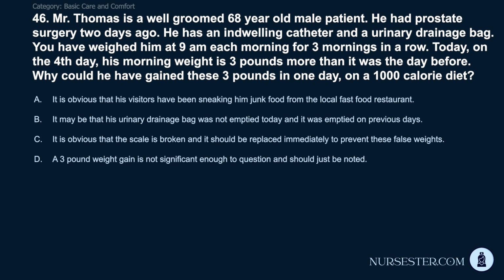A. It is obvious that his visitors have been sneaking him junk food from the local fast food restaurant. B. It may be that his urinary drainage bag was not emptied today and it was emptied on previous days. C. It is obvious that the scale is broken and it should be replaced immediately to prevent these false weights. D. A 3-pound weight gain is not significant enough to question and should just be noted.